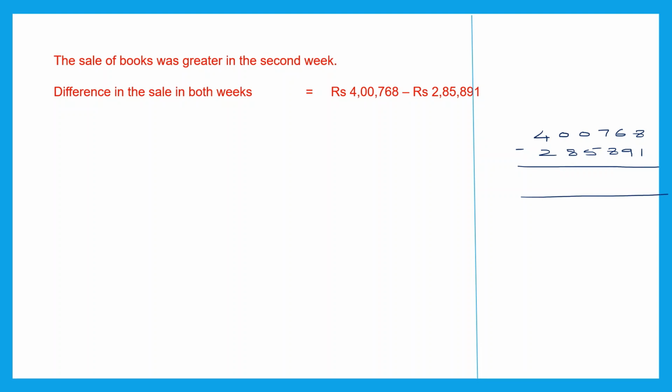8 minus 1 is 7. Now 6 is smaller, so we have to borrow from here. So this becomes 6 and this becomes 16. 16 minus 9 is 7. Now 6 minus 8 again you can't do, so you need to borrow all the way from here. So this becomes 3, 10 and 9, 10 and 9, and now this is 16. Now 16 minus 8 is 8. Then we have 9.